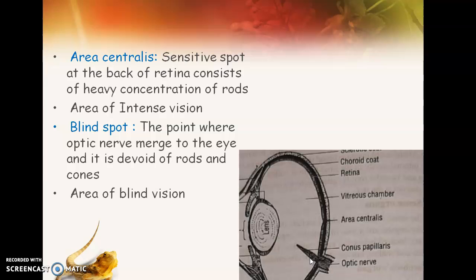Quite opposite to this, there is another spot that is called the blind spot. Blind spot is nothing but the point where the optic nerve merges into the eye. Here you can see the blind spot region, and here the optic nerve will be communicating to the eye. The peculiarity of this region is that there will be no rod cells as well as cone cells. So what may be the consequence? Yes, if there are no rods and cones in this region, there will be no vision. That means, more clearly, this is a region of blind vision. There will be no vision at this particular area. Okay.